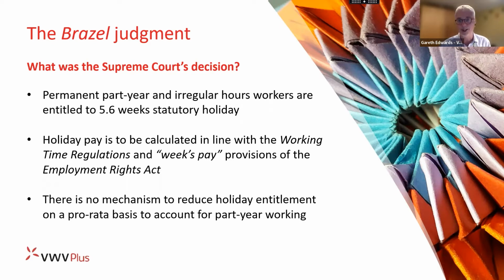And this is where, if you like, the fun starts and the difficulty starts in terms of feeling that you've got to a sensible position with your employees who work part year or work on a casual basis. So on that basis, we're going to start to look at how you would actually calculate holiday pay, and Alice is going to pick up on the next slide.